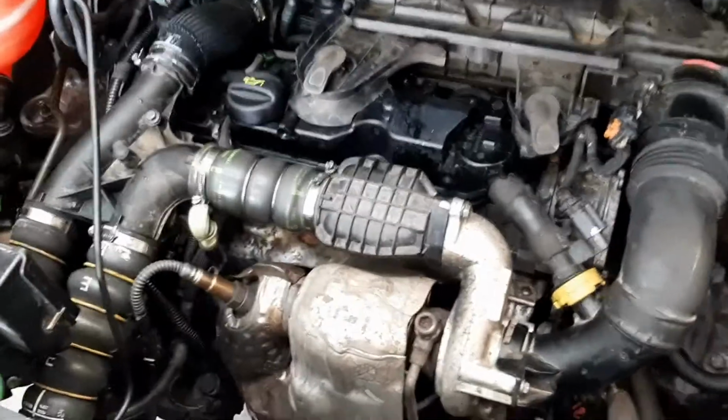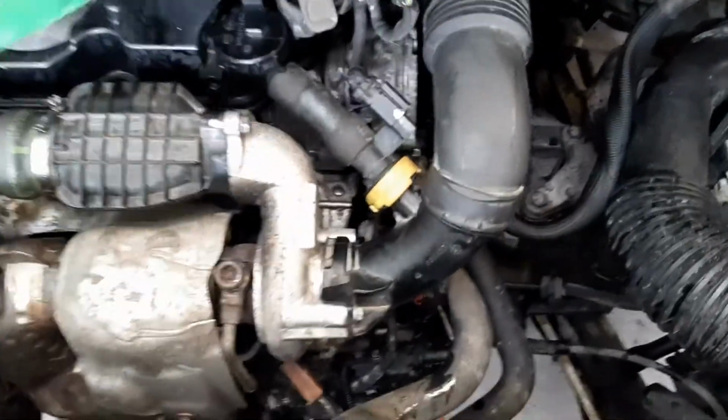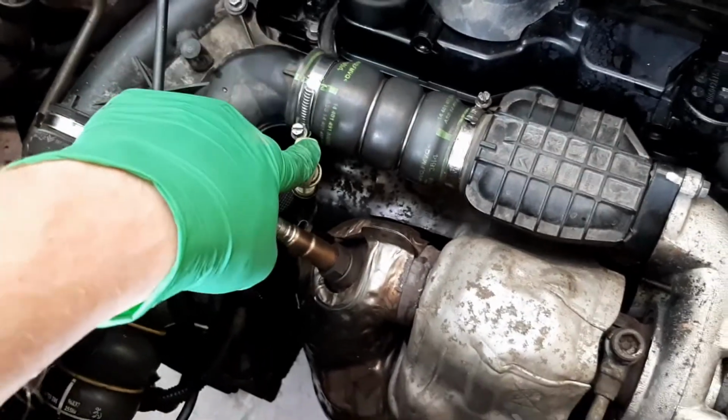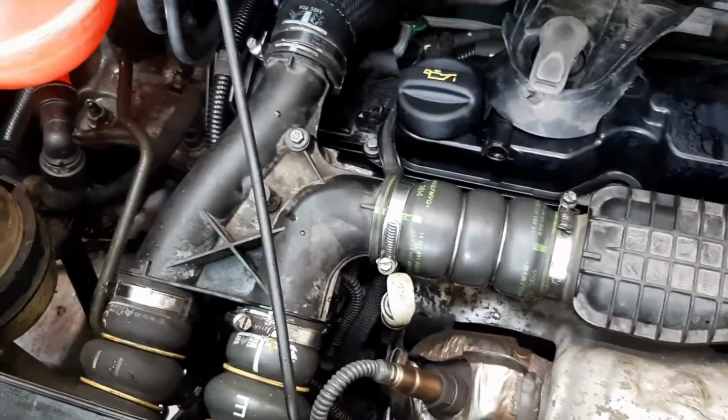Okay, everything's mostly back together under the engine bay, with a few little odds and sods like the top air cleaner, but there's an air filter in there anyway. The turbo's back on, exhaust, catalyst, coolant's full, oil and filter have been changed and oil topped up. So we're hopefully in a few seconds going to go for the first start, fingers crossed.